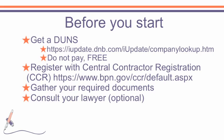And then you need to gather all of your required documents, and I have a list of those documents within this presentation. They cover everything from sole proprietorships to partnerships to LLCs, LLPs, and your corporations, your S Corp and your C Corp. And finally, I recommend that you consult with your lawyer, who is going to be able to help you with some of those legal documents as well, especially if you're incorporated.